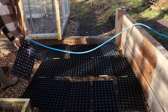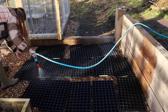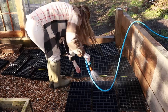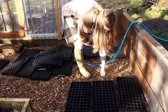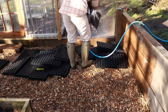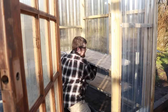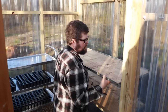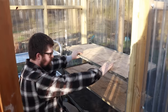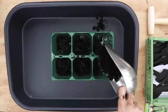While John was making the shelf inserts, I gave the plug trays a good rinse off. Now our shelves were set up, it was time to make use of our new growing space.